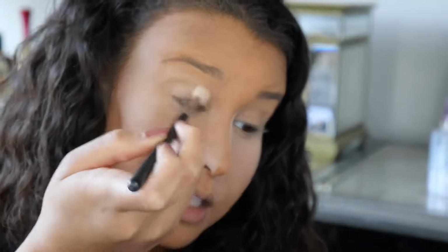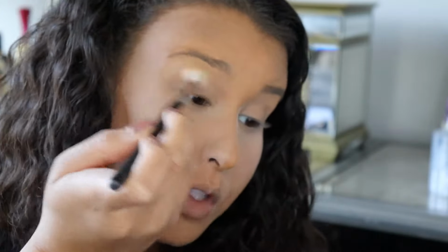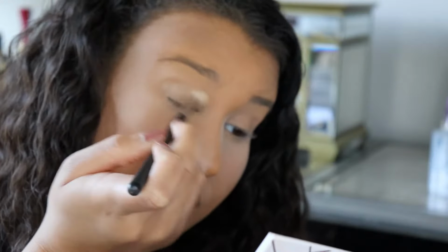Although Kristen did say you could use this as a banana powder to set under the eye and brighten everything up. So maybe we'll do that. We'll see how bright everything looks after we're done baking. So I'm just adding some color, sweeping it on from the lash line all the way up, basically to the brow bone, just to add some color.